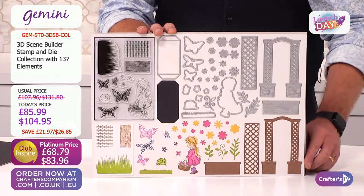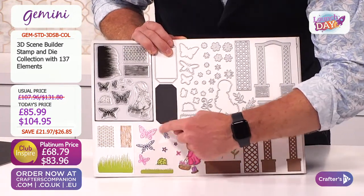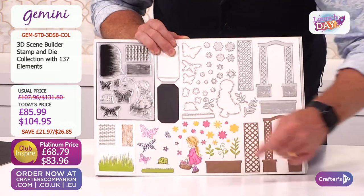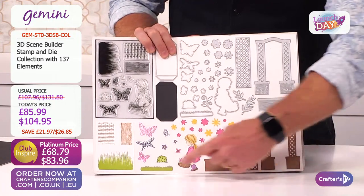You've also got, oh, I thought that one was a dragonfly. Is that not? Oh, no, you're right. 4 butterflies. I thought that one looked a bit more dragonfly upside down, but no, you're right, Erin. Good job you're here. 4 butterflies, no dragonflies, but you do get some sword grass.